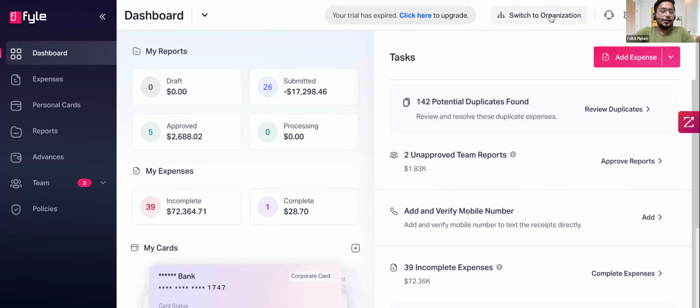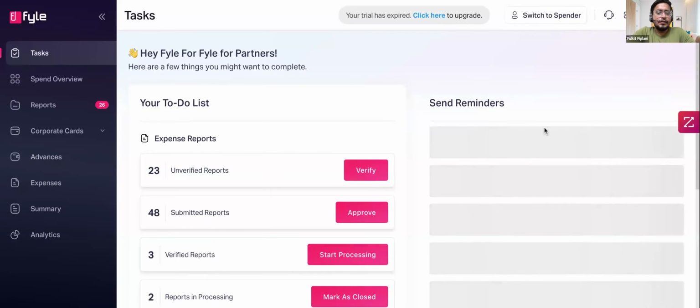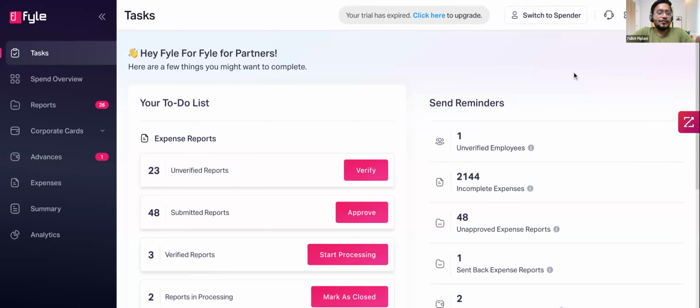Moving on to the admin side. This is how the dashboard changes from an admin standpoint. One of the key features of this dashboard is that you are able to remind the users if they have not completed their expenses. Under Incomplete here, we'll send out a notification to all the users who have incomplete expenses in their bucket.